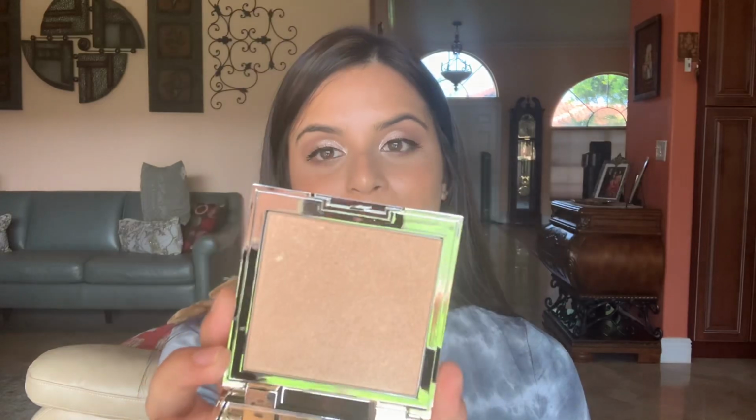It's gold base, but it definitely has some champagne mixed into it. So for me, it's the perfect kind of tone because it's not too bronze, but it's not too pearly champagne. It's right in the middle.